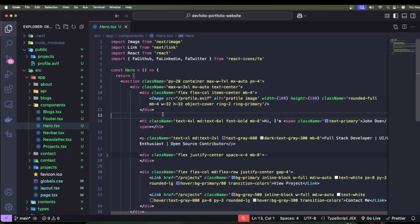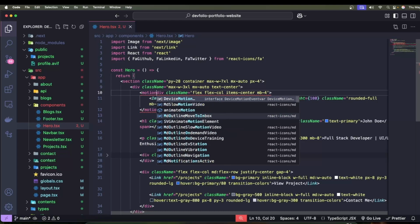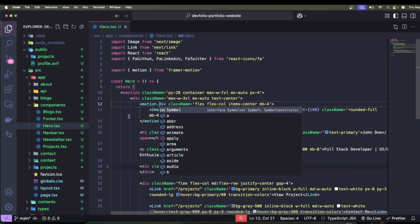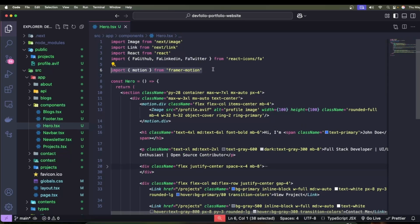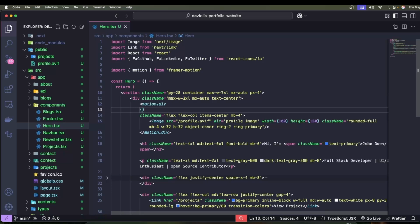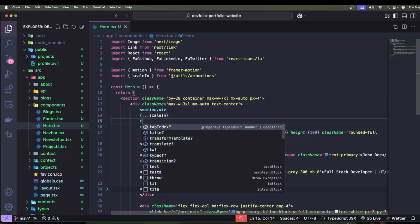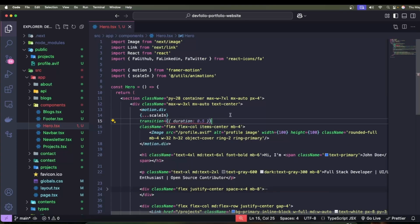If you want to apply Framer Motion, at first you will have to target the section, then you will import motion from framer-motion. If motion is not there, let me import it. Here we'll import motion from framer-motion, and then we'll apply motion.div. This is the way you can use Framer Motion. We have already installed it during project setup. And after that, let me take some element, and we will define the utils class. For example, here we'll apply scaleIn, and then we'll apply some transition. The transition will have a duration. For example, here we'll apply a delay of 0.2.